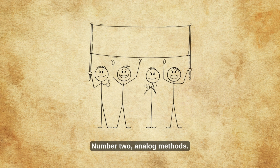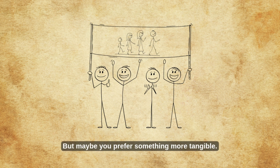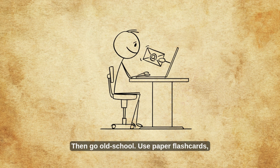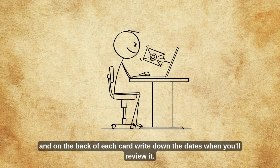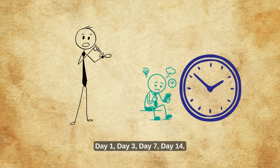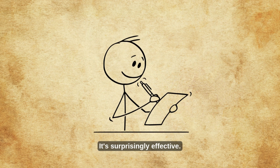Number 2, analog methods. Simple, yet powerful. But maybe you prefer something more tangible, something you can hold, write on, and feel. Then go old school. Use paper flashcards, and on the back of each card, write down the dates when you'll review it. Day 1, Day 3, Day 7, Day 14, Day 30. Or you can build a simple review calendar or study notebook system, marking topics to revisit each week. It's surprisingly effective. Sometimes simplicity wins.